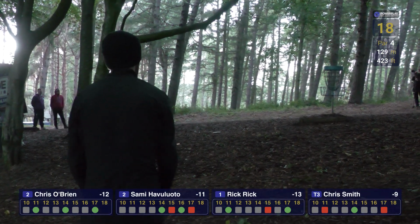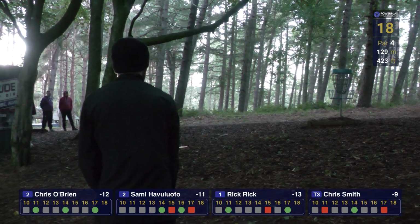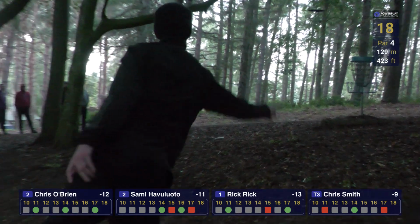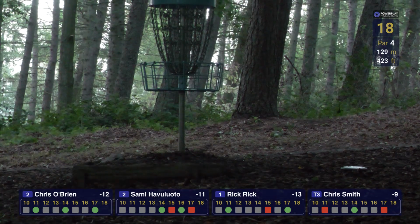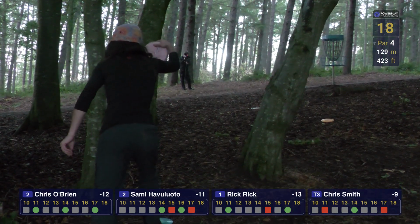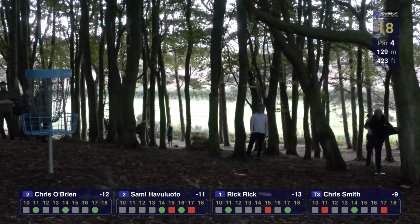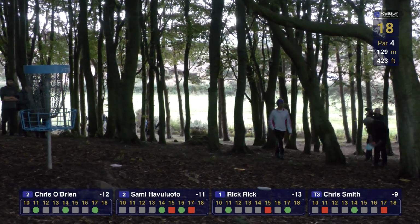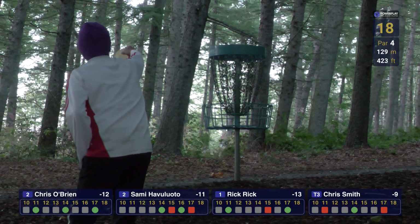It's a beautiful hole to get all angles of the woods. Chris is just finishing off a bit lower than he would like. Just margin in his putting today. Seamus, he could be putting in a hot round, but unfortunately he's going to finish over par for the day. Rick just short for a 3. Believe this is for par for Chris O'Brien.